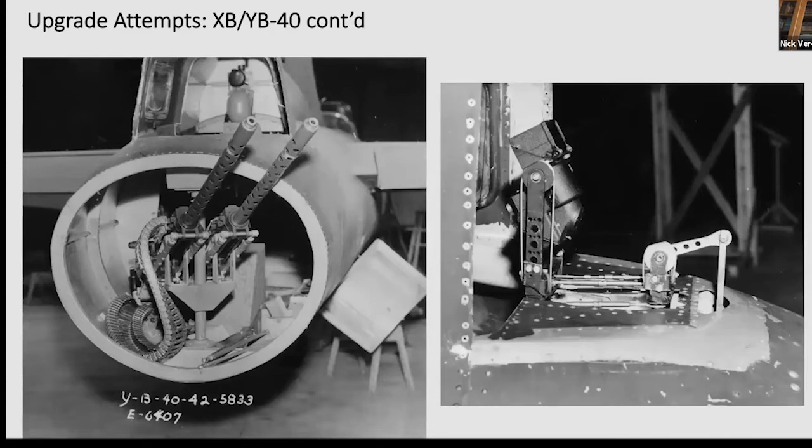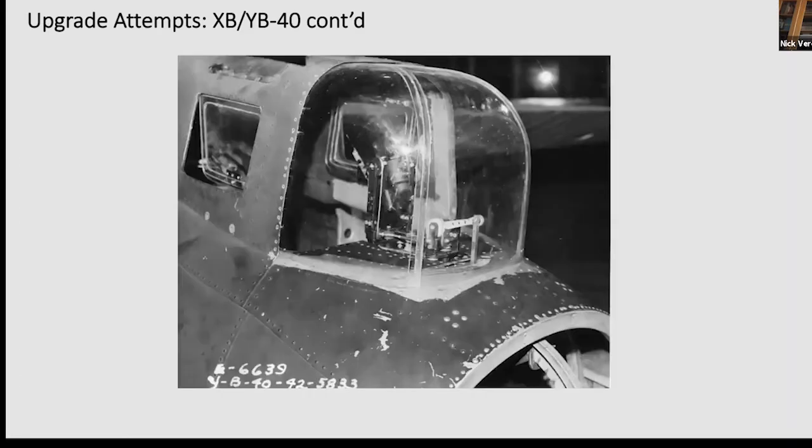And on the right, you can see how the gun sight was slaved. And this is the first optical gun sight. It wasn't really much more than an electronic ring and bead sight, but it was an improvement. And there's the mechanical and the wire that connected the sight to the guns. And then they dropped the heavy armor glass and added this plexiglass unit. But again, it still didn't improve visibility.